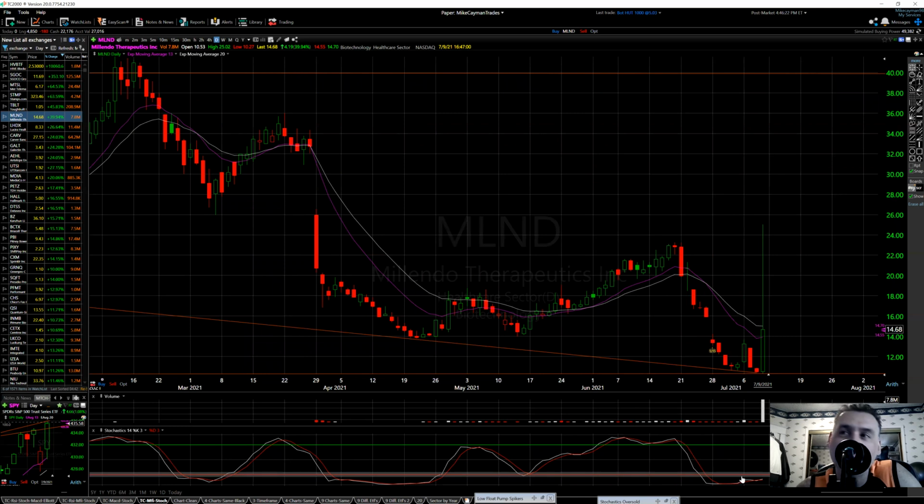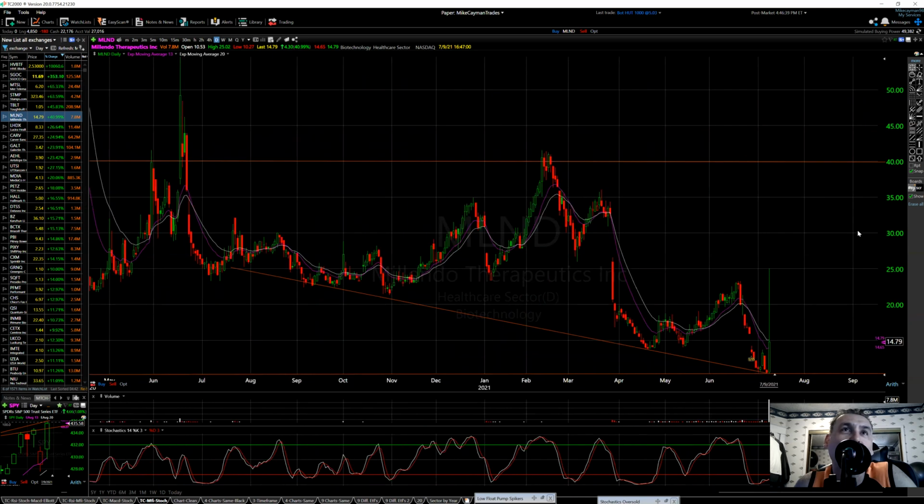Still oversold here. Stochastics. And then we go to 24 in this wick. Look at that wick. Now, is this going to keep going up? It's possible. I mean, it's in this gap, and it's still oversold here. So this might be another run where we start to climb back up. I would watch this. Because this has been down since February.